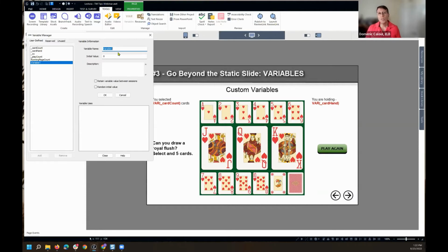You don't have to do that. But the reason being is when I'm looking at my list of variables, the underscores are all going to come to the top. So instead of scrolling through all the built-in variables, I'll see all my variables on the top. And you're going to be working with your variables a lot. So that's a tip that I've used and I've never regretted. So the created variable is very simple. To give it a name, give it an initial value, you click OK, and your variable is created.